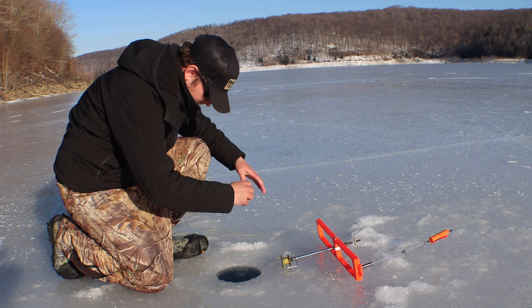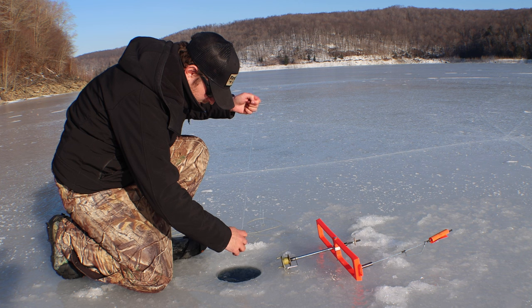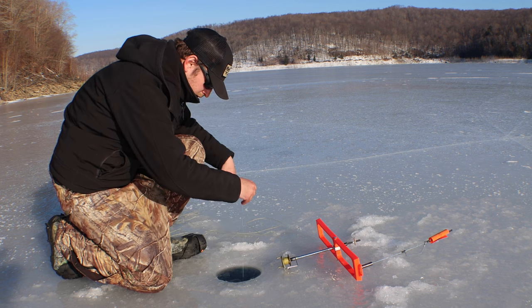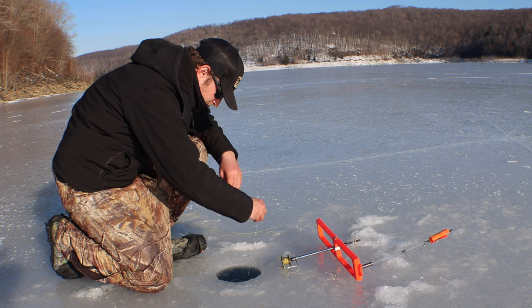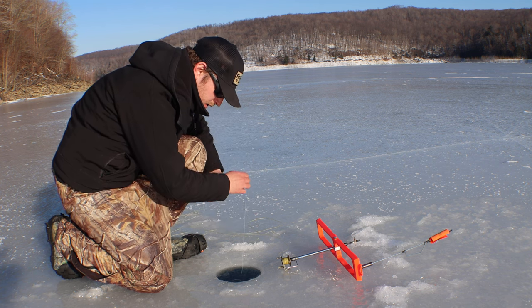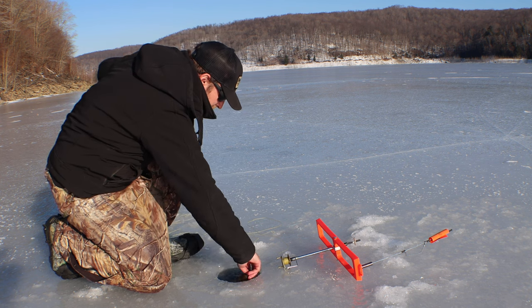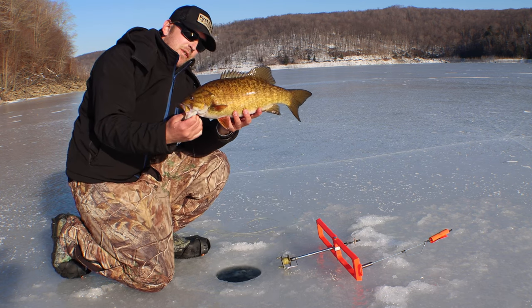Alright guys, I got something really nice. It's had a big shiner down here. It's big, whatever it is. It's coming up. Can't tell yet. Oh my, another slob of a smallie. Wow.